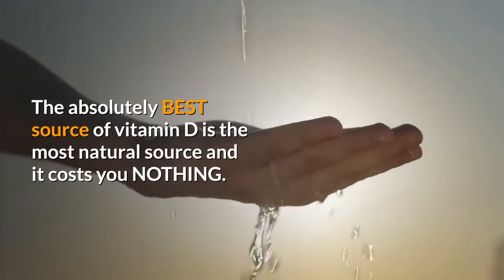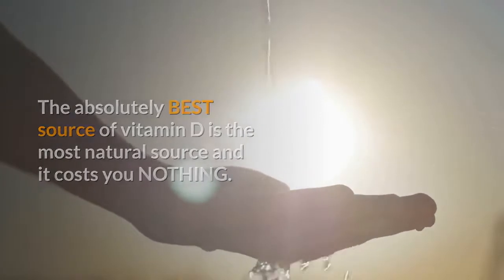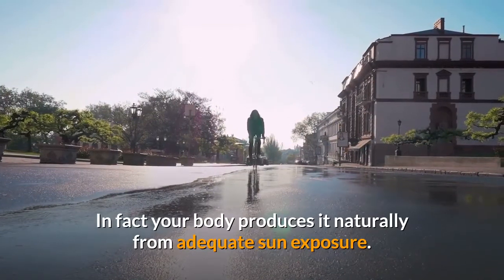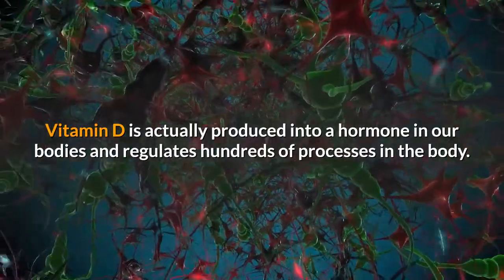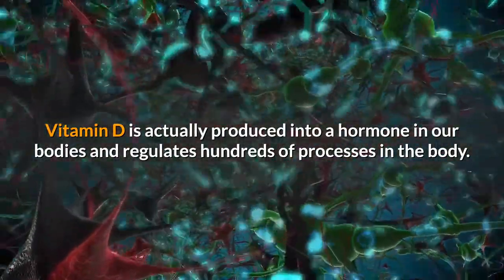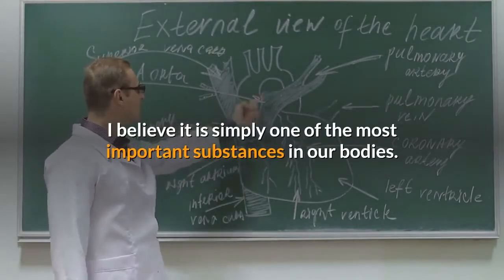The absolutely best source of vitamin D is the most natural source, and it costs you nothing. That's right, it's free. In fact, your body produces it naturally from adequate sun exposure. Those of you who work nights, I had to for 2 years, must make sure you get the sun exposure your body needs. Vitamin D is actually produced into a hormone in our bodies and regulates hundreds of processes in the body. I believe it is simply one of the most important substances in our bodies.